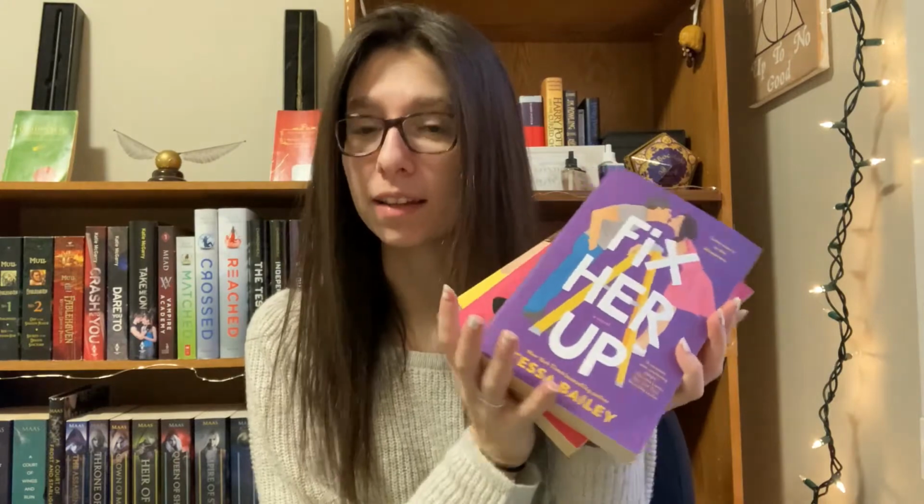I just really enjoyed it, and I think that if you like romance and you like fluffy books, it would be something you would like. I can definitely say, if you liked any of these books, this is Meet Cute by Helen Hoang, The Right Swipe by Alisha Rai, or Fix Her Up by Tessa Bailey, you're certainly gonna like The Kiss Quotient, because I think it's along those lines.